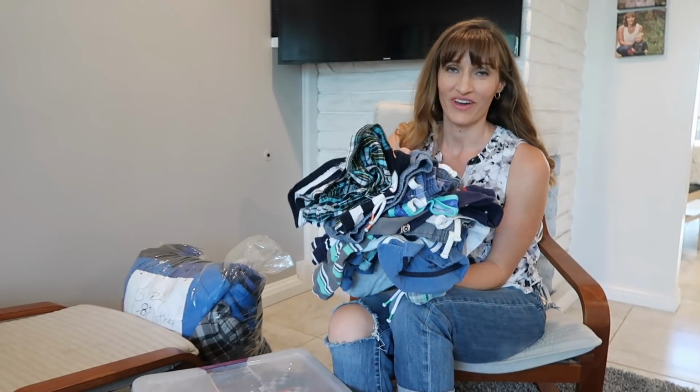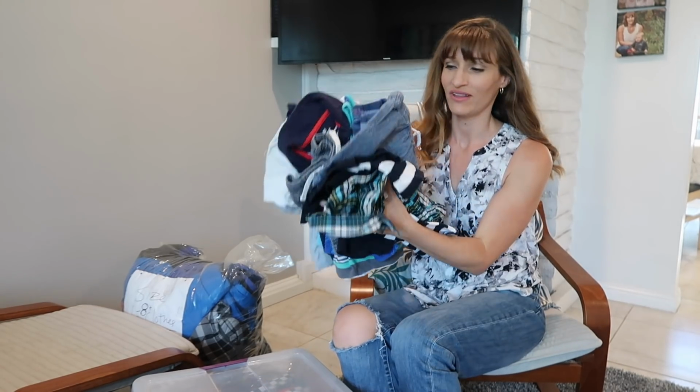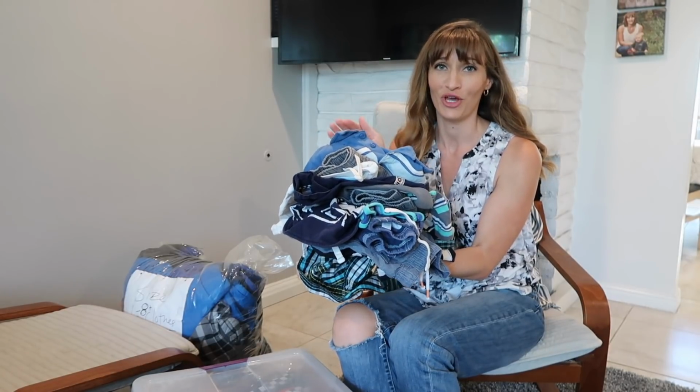So this took me about 5 minutes to go through and find all of these items. This is definitely a wardrobe of summer stuff right here that I now do not have to go purchase for Calvin.